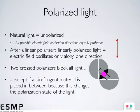Except if you put a material between the two that changes the polarization state. So it can change the oscillation direction, or it can even induce a circular polarization or something like that. These materials are called birefringent, and they are anisotropic. So you can always recognize an anisotropic material by the fact that you see colors between cross polarizers, whereas an isotropic material like water will not do that.